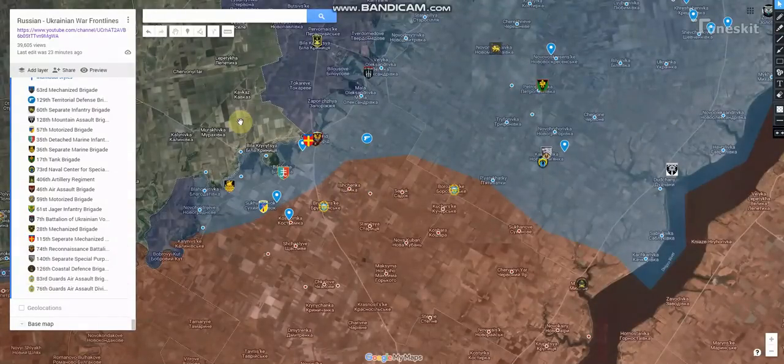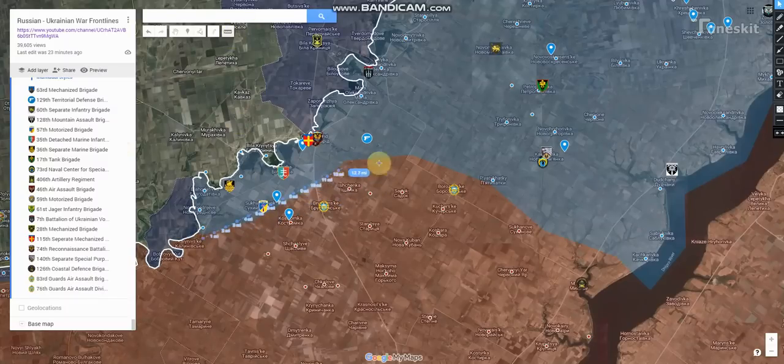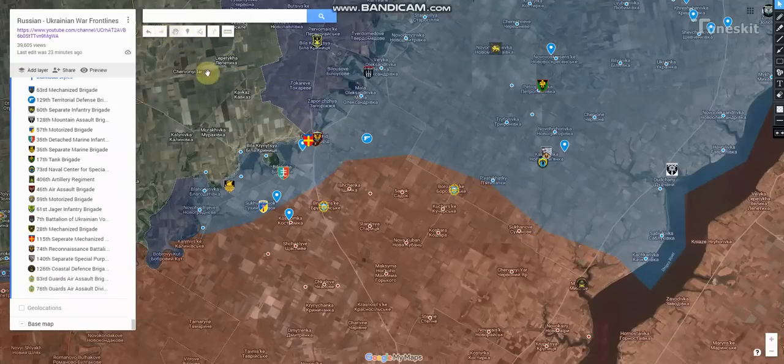There were some reinforcements sent in since the previous Ukrainian offensive, and so they were able to hold the line as a result. You can see now that the line is much shorter. I'm going to measure right now. It's about 37 miles, and so that's much shorter than it was before.